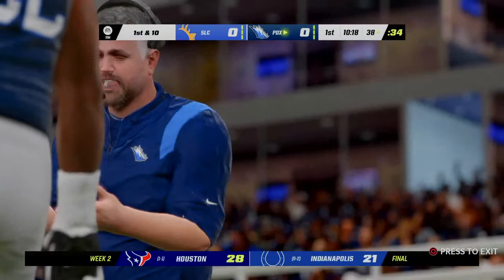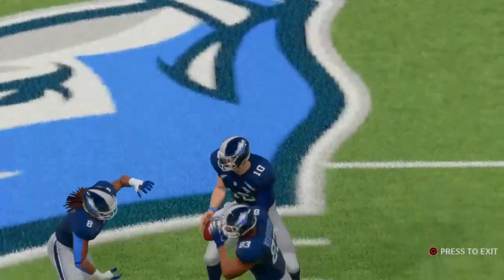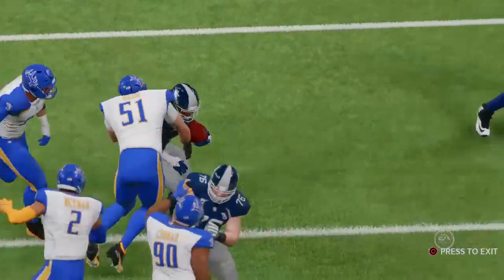We all love to have a home run hitter in the backfield. Guy who can take it the distance. But in short yardage, trying to pick up first downs, that big guy, oh, he's a nice luxury to have, isn't he?